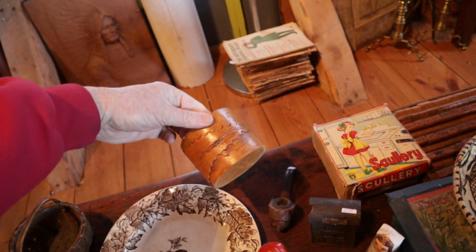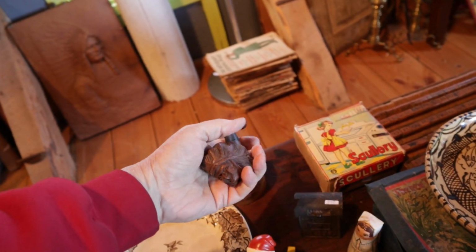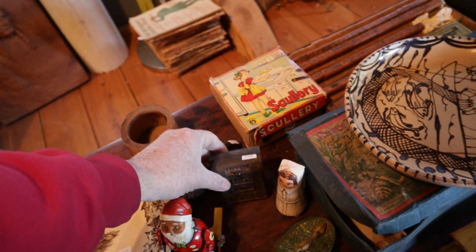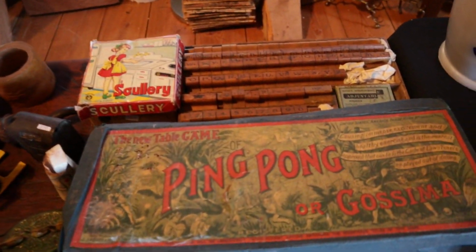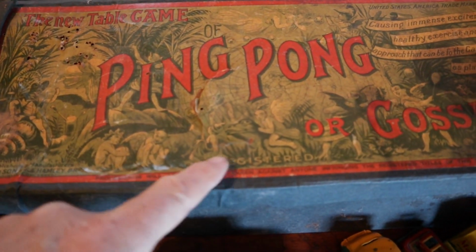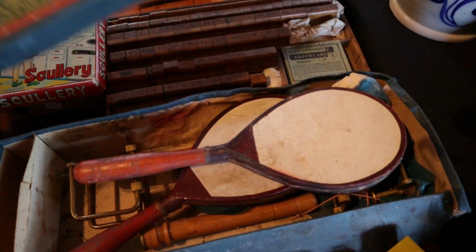You got some nice native bark containers, nice native carved pipe, carved oven native, some early banks. Early unusual plate. This great early game of ping pong. Now the box is rough, but I love this. There's little fairies and all sorts of things on there, and it's the new table game ping pong.